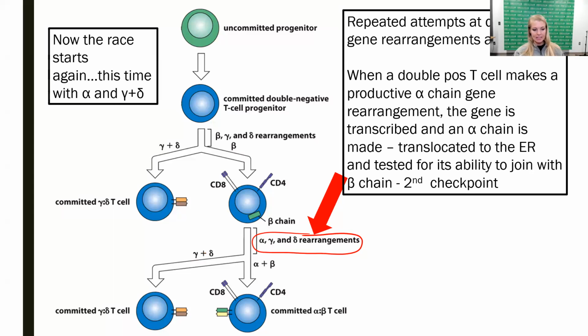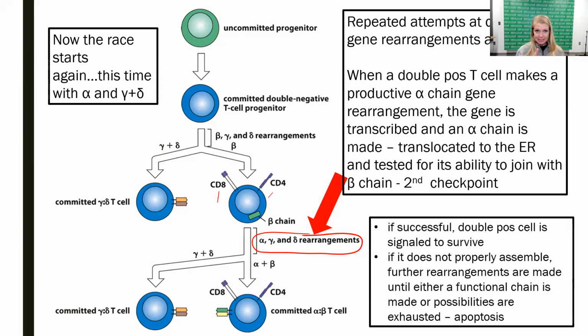When a double positive T cell, because now we have our CD4 and CD8, makes a productive alpha chain rearrangement, then it's going to be transcribed, translated, and tested for its ability to bind with the existing beta chain. That's the second checkpoint of T cell development. If that alpha chain is able to bind to the beta chain, that double positive T cell is selected to survive and go on to further testing or go on through further development.